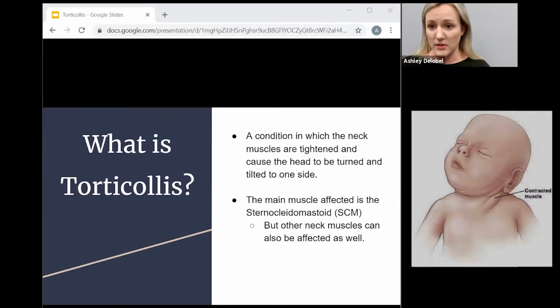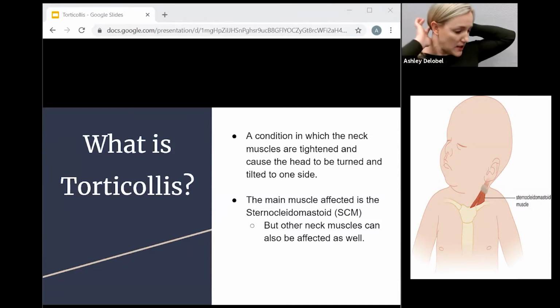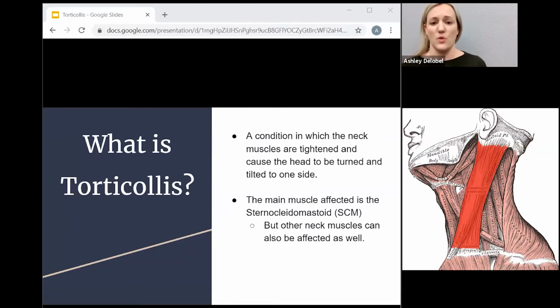Now, there are other neck muscles that are affected. Another one that is mainly affected is called the upper trapezius, or the upper trap. Now, the trapezius muscle is a very large muscle that is broken up into three different areas. The upper trap goes from the base of the skull and out to the shoulder. You can imagine that muscle, which is a neck stabilizing muscle, will also become tight when a person, baby, adult, or otherwise, is turned and tilted to one side.